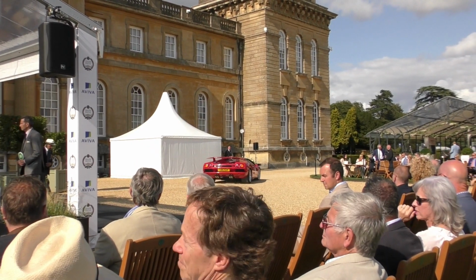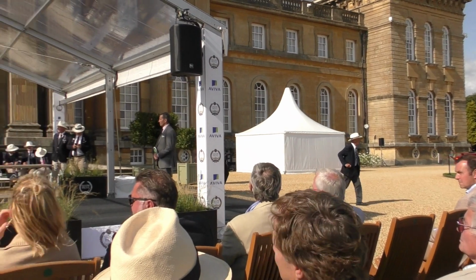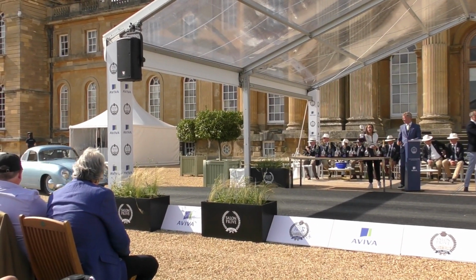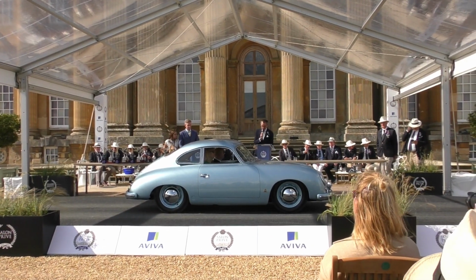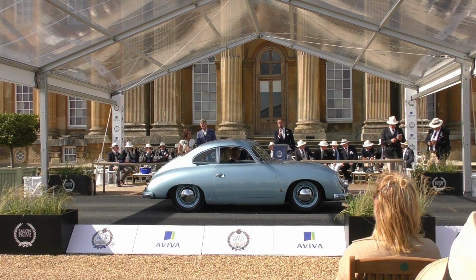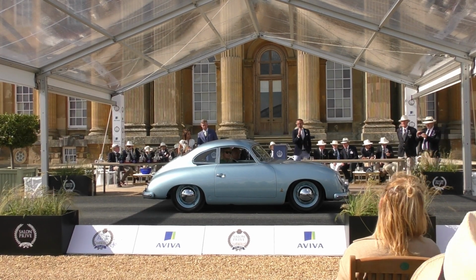Moving on, we've done the 60th anniversary of Lamborghini. We're going on to the Porsche 356 class. Yep, this is where it all began for Porsche. And here, right in front of you, it is a 356 Pre-A. So this is one of the very, very first 356s.